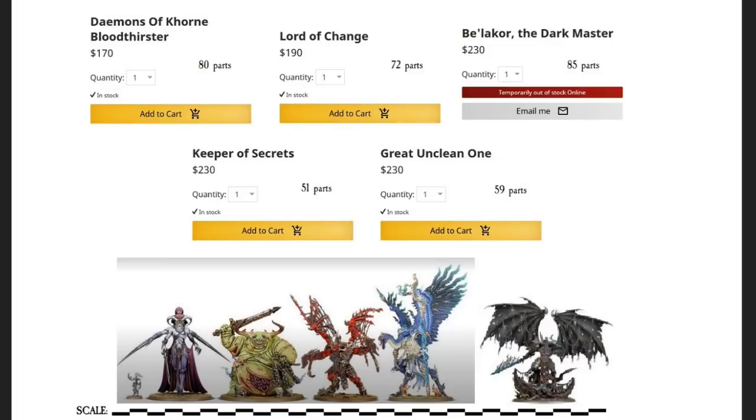So, what's to be garnered from this? Well, you could use multiple greater demons in an army, but you can't use multiple Be'lakors in an army. You're probably only going to want one of him. So he should probably cost more because of economy of scale. You're going to produce less of him because there's going to be less demand for him. Therefore, he should probably cost more. But he doesn't. In fact, I'd say he's probably one of the fairest prices in a long time from Games Workshop. $230 is probably damn good value.